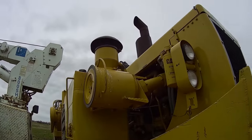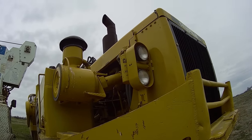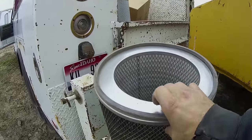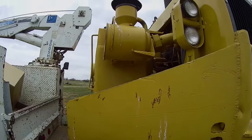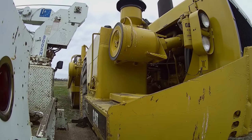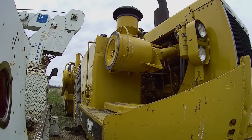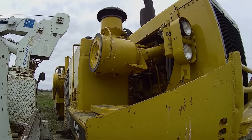Okay, the scraper started puffing smoke real bad. You saw that. I took the air cleaner out. It's not really that plugged. I took the safety out. While I had the safety out, I started it, and all you can hear is screaming air sucking through there. There's no turbo whistle. There's nothing.